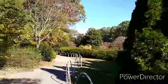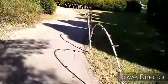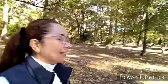So, ayan. As you can see, guys, these benches. This is like a zombie park, you know. Ayan. Look at that tree. As you can see, there's a lot of big trees over here. It's 100 years tree, so yan. So I think this garden is quite far.